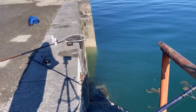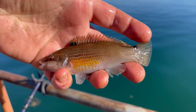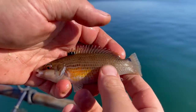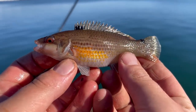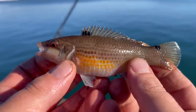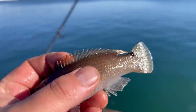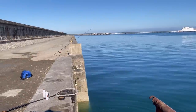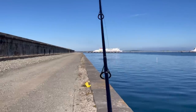Another small one. I think I'm going to have to go stalking some. Lovely fish, absolutely stunning fish. I'm going to take one rod, get the big rod in now that's out, take my little float rod and have a stalk up and down this wall and try and land on a big one, because I'm just getting little bites here and little fish.